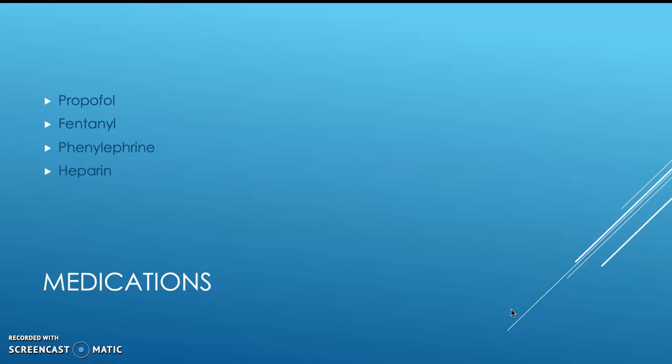The medications he was on are pertinent to what we'll talk about today. He was on propofol for sedation, fentanyl for some sedation and pain, phenylephrine for his blood pressure, and heparin because he had a history of atrial fib. Basically, when I started my day, I was able to start titrating down on a lot of these medications. His propofol and fentanyl I was able to come down on. He was tolerating that well.